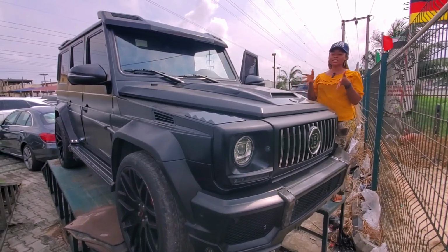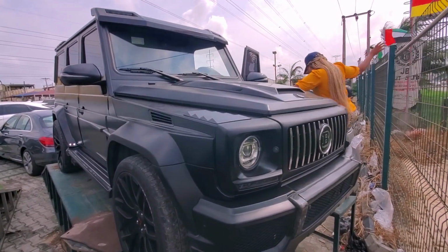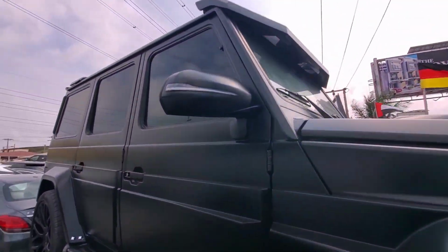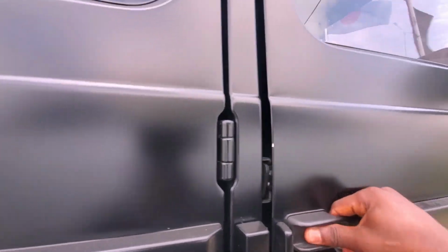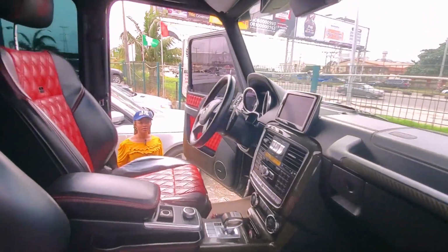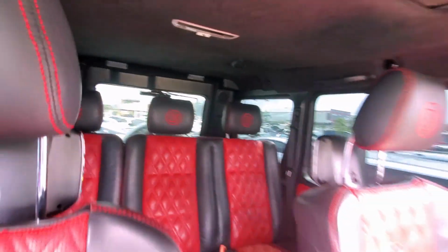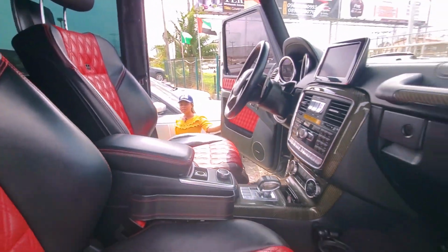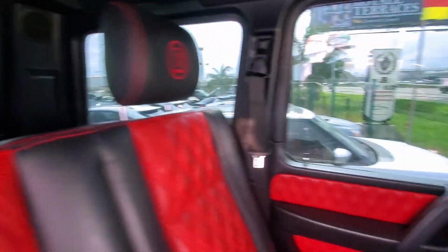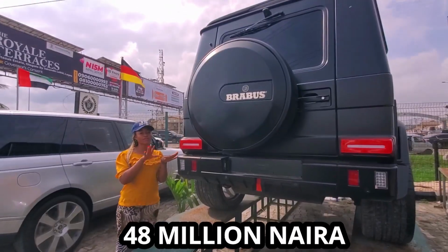This is 2014 Brabus. For those of us that like G-Wagon, come and see the inside. Brabus. It goes for 48 million.